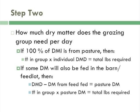Once you've figured out how much is available, next we've got to figure out how much they need. For your grazing group, if this group of animals is getting 100% of their dry matter intake from pasture, you're planning on feeding them nothing except pasture, then you just take the total number of animals in that grazing group and multiply it by each of those animals' daily dry matter demand, and that will give you the total pounds required.